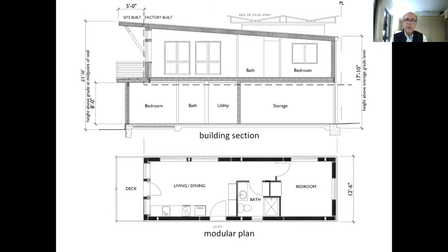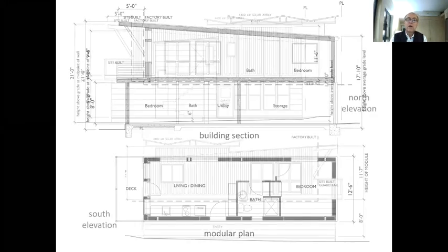The plan in the lower picture shows the basic layout and the windows and so on, where we have maximized windows on the upper portion on the top of the picture toward the south. And those windows will have shading devices, a tree in the bedroom, which is already there, and roll down exterior shades on the living dining area. So east is the deck area that gets morning sun. West is the bedroom, which faces the alley and gets evening sun. That's sort of the general picture of how it lays out.